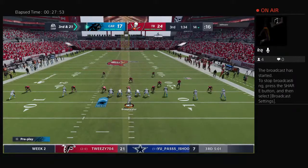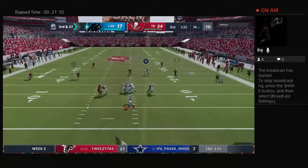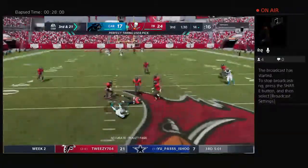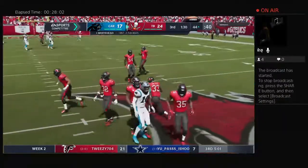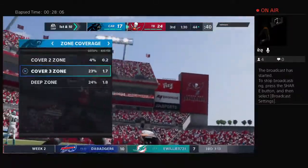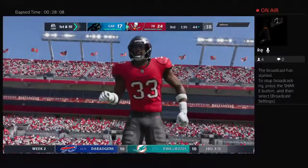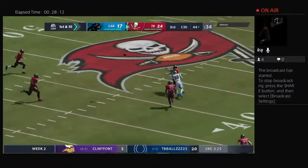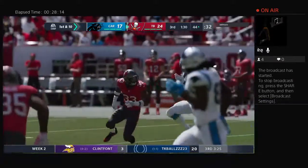Certainly hard to try to establish momentum when all you're doing is going backwards, not protecting the passer, and he gets dumped on it. Into heavy traffic, and it's intercepted. Picked up by Jordan Whitehead, and they'll take over inside the 45 at the 44-yard line. The Bucs take over 1st and 10 at the 44-yard line.